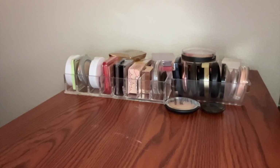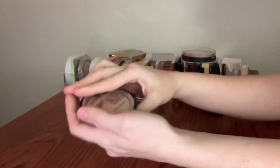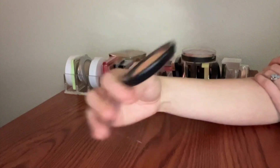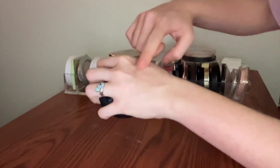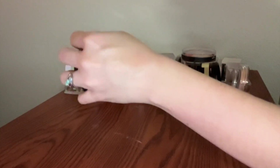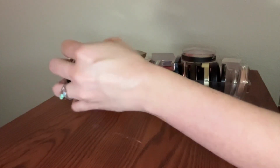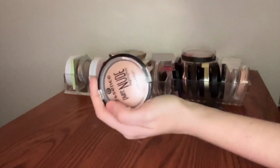Now, that being said, ultra shiny isn't everything. This is the Essence Pure Nude Highlighter. Once again, if you saw my last video on my favorite makeup under $10, you've seen this. You know how much I love this. It's a really subtle highlight. You can kind of tell it's not going to be super shiny. But it gives this glow to the face that I can't really describe. Can you see that? It's just a much more subtle shine. But this does something special. It really does. It's $5. If you don't have one, get one.